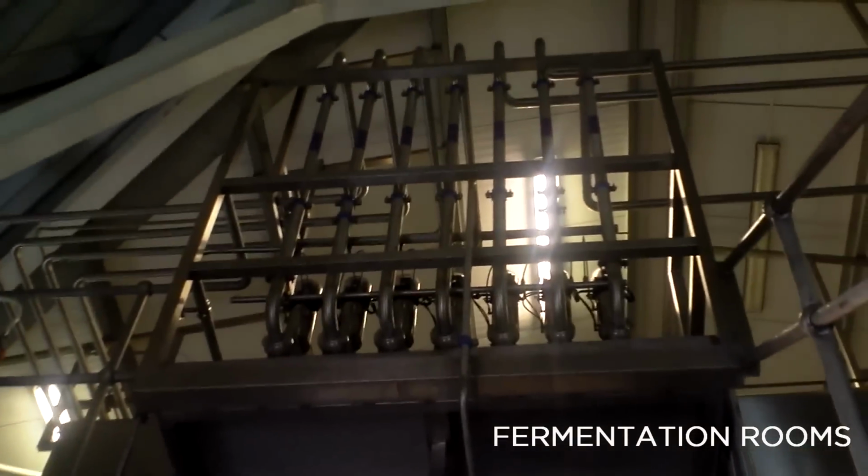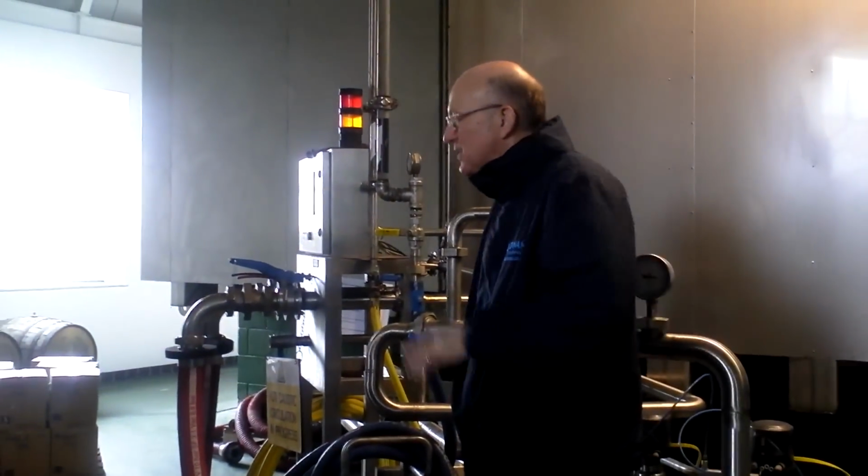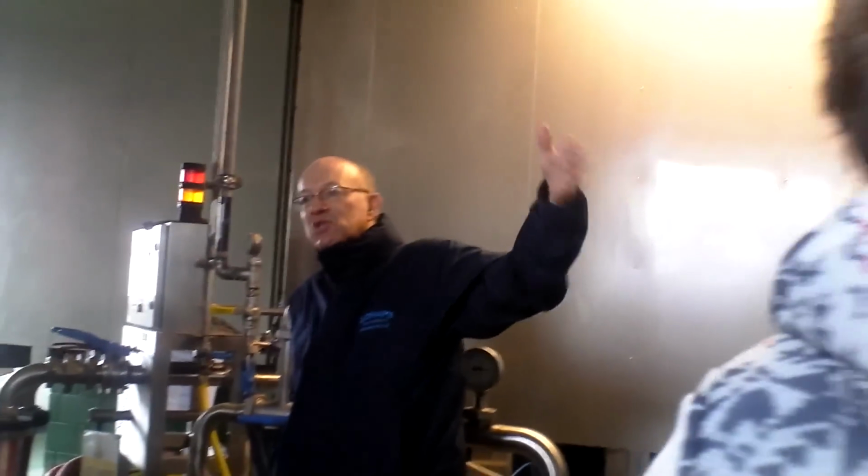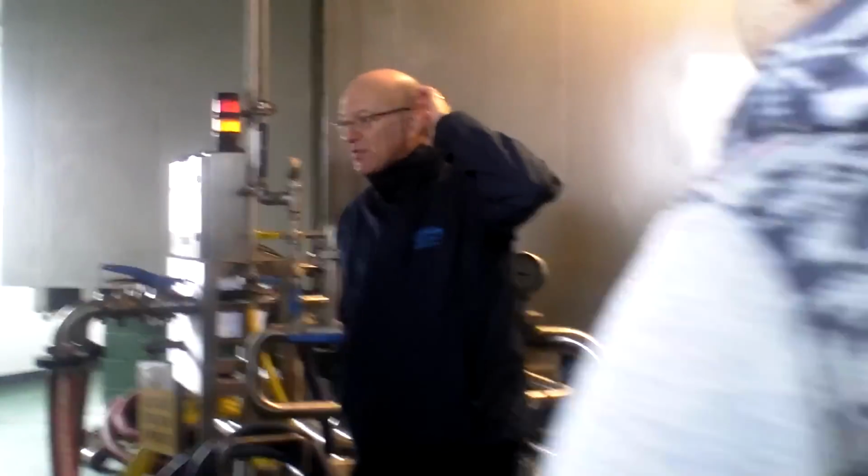Oh, I love that smell of yeast. Such a lovely smell. This is where we house our fermentation vessels. We've got 17 of them. They're very tall, as you can see. We'll go up the top there in a minute so you can see some beer fermenting. This building is going to be our bottling.